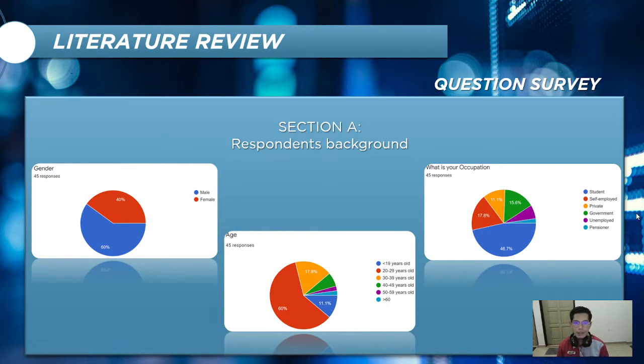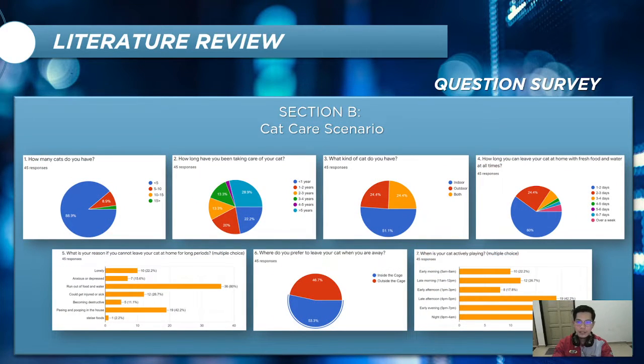Okay, for questionnaire survey, it has 3 sections, which are section A, B, and C. Okay, now I will show you section A first, respondents background. In this section, I am asking about their gender, age, and what is their occupation. In section B, I'm asking respondents about cat care scenario, which is how many cats did they have, how long have they been taking care of their cat, what kind of cat did they have, and others.